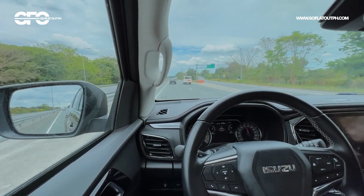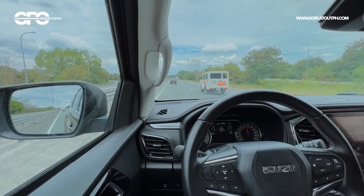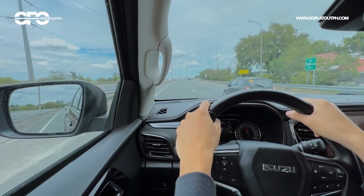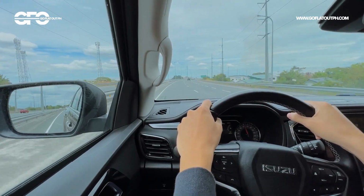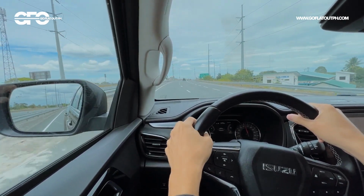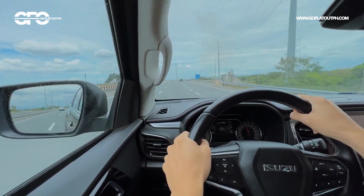The car feels stable at high speeds, the steering feels really good. Sportiness-wise, it's not as good as, for example, a Mazda CX-8 or a Mazda CX-5, those unibody SUVs. But still, for a body-on-frame SUV, it performs really well in terms of handling and ride comfort. The only thing in terms of refinement that I would say needs improvement would be engine noise. You can still hear the engine, especially if you're overtaking. But yeah, it's actually pretty good.